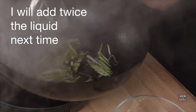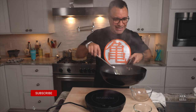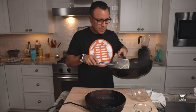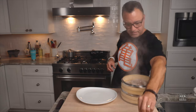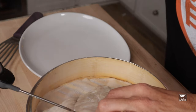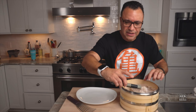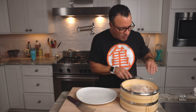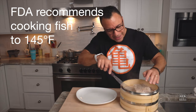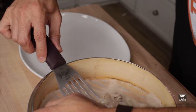Cook for 30 seconds. Wow, it's a lot of smoke. And that's it. Okay, I'm gonna set it aside. Open this up. And check the temperature of the fish. Inside is 140, 144. It's nice and good. Careful not to break it apart too much.